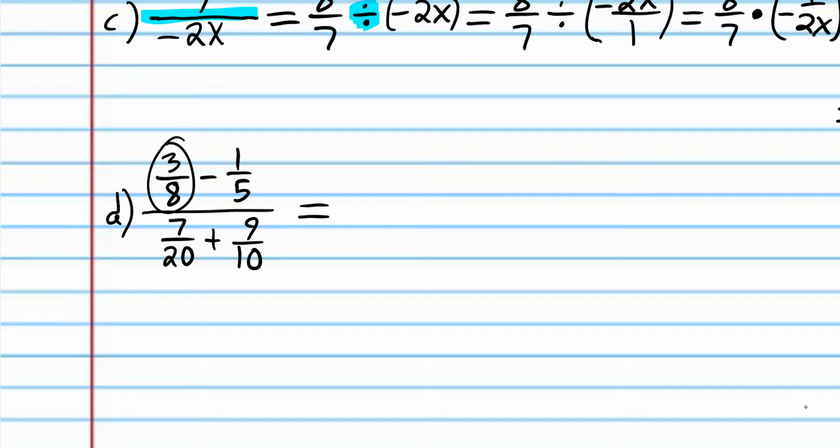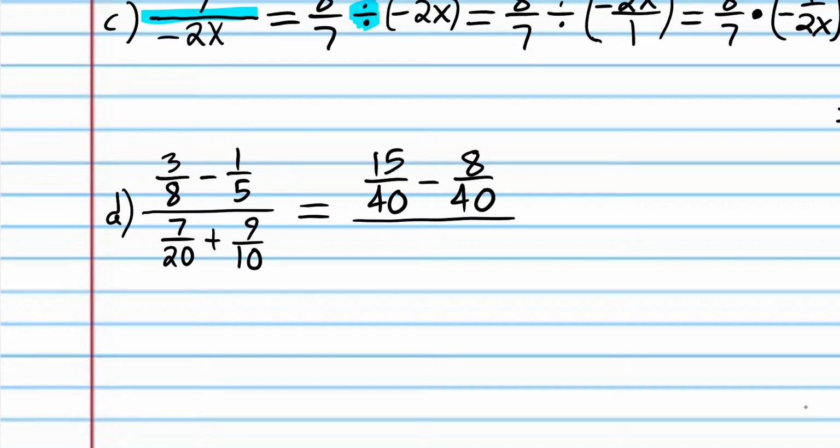So I'm going to multiply both sides of this fraction by 5, and I get 15 over 40. I'm going to multiply both sides of this fraction by 8, and I get 8 over 40. So now I have a common denominator, right? I'm going to multiply both sides of this fraction by 10, and just keep the other fraction the way it is. And I get 90 over... Wait, did I say 10? No, I'm sorry. Multiply both sides by 2. And I get 18 over 20.